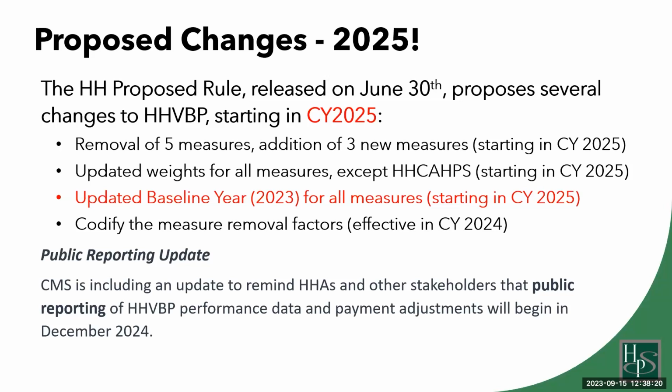So currently today in 2023, our baseline year is 2022. When we get to 2024, the baseline year will still be 2022. And when we get to 2025, the baseline year will become 2023, which is the current year we are in today.